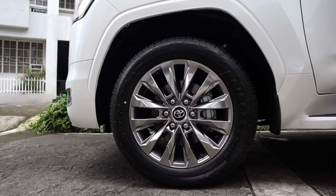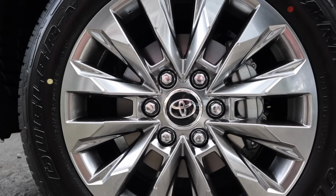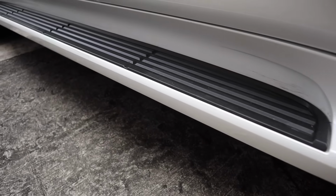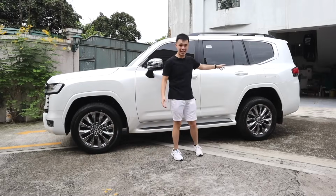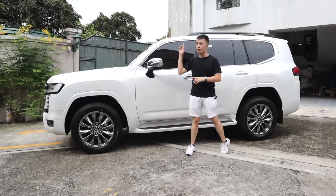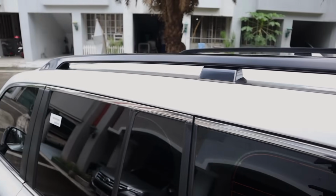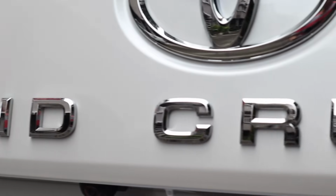For your tires, these are 265/55 R20s, but you only get this for the ZX trim. The lower trim only gets 18-inch rims. Then also for the ZX trim, you get a full step board on this one. For your fenders, you get some more lines on both of them, and they are all fat and macho looking. Up top, the roof rail also, it's just all black, so it gives you a little bit of contrast. Not bad. Here at the back, the Land Cruiser badge is now stuck on individually per letter.